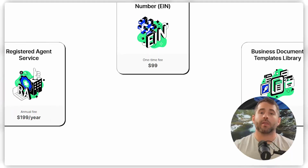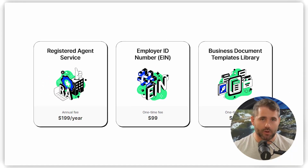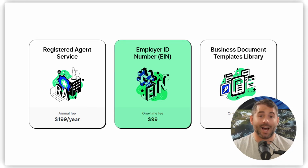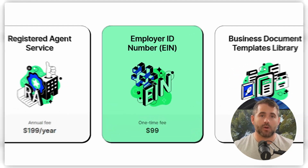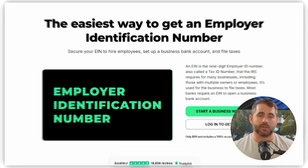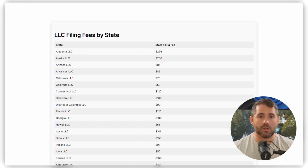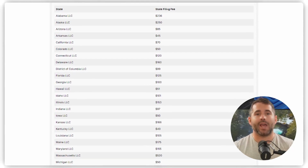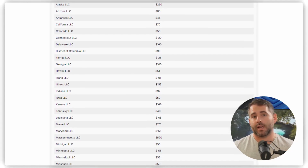But I should point out that it only provides a sort of launch pad for the registration process. You'll still need to pay at least $100 to get an EIN or employer identification number so you can legally operate in the US, but this is still a lot cheaper than many other companies. Remember to keep in mind, you will still be liable to cover the state fees like I mentioned for registering a business, which can vary and do vary from state to state.